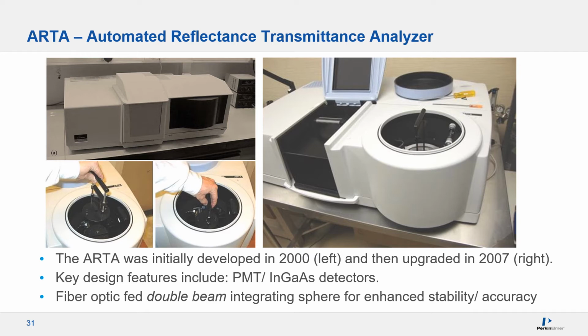The key features of this accessory are the incorporation of an integrating sphere type detector assembly, which is critical for these types of measurements. Furthermore, contained within the sphere are the powerful combination of a PMT and an InGaAs detector for the near-infrared to offer unprecedented performance across the entire wavelength range. Lastly, unlike the TAMS, a fiber optic bundle is used to feed the reference beam into the sphere, making this a true double beam integrating sphere.